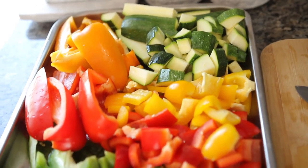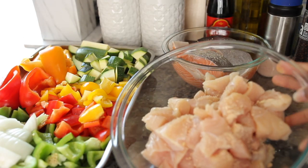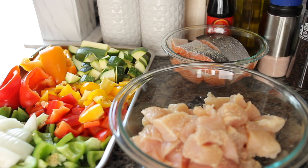So now that the veggies are all done, I'm gonna move ahead and marinate my chicken and the salmon. That way I can set it aside and get on with the other meals that I'm making. I like to wash this in water and a little bit of lemon juice.